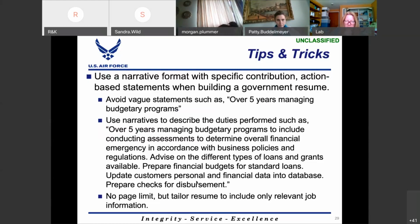Like the suggestion on the slide, the first statement is very vague: over 5 years managing budgetary programs. Well, what budgetary programs did you manage? Because a lot of topics can be very broad. I'm going to use human resources as an example here. What I do as an HR specialist is not what my neighbor does. We have a staffing office. They do recruitment and placement. They do all the job announcements, qualifying. I don't. I work on security, and once people are hired, I work with pathway students and manage that program. So the type of HR work that we do is different.